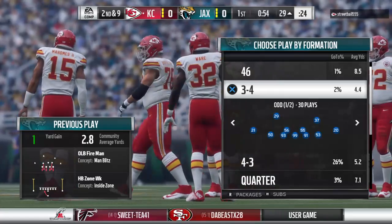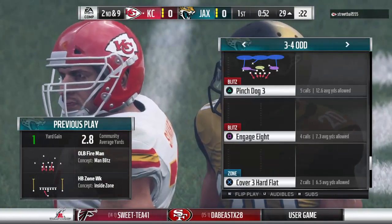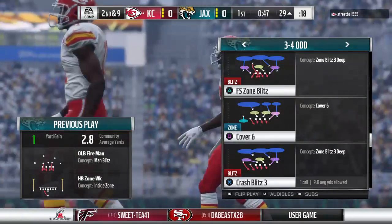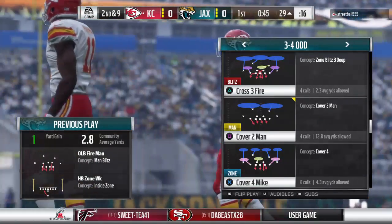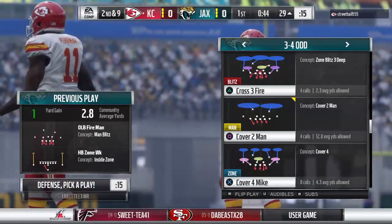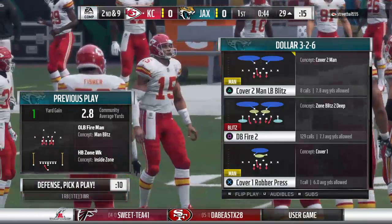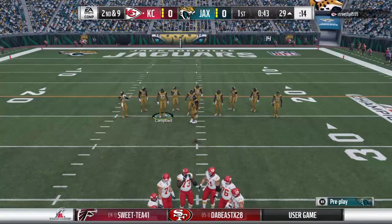I'd say keep that in mind. They want to try that again. Go play action, hit them over the top. Second down, 9 yards to go.